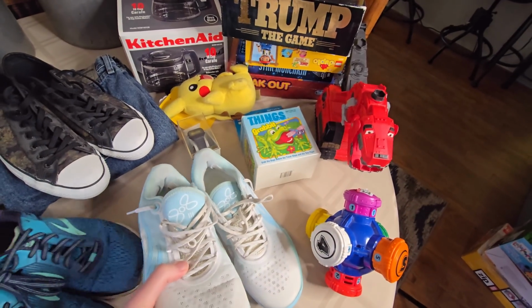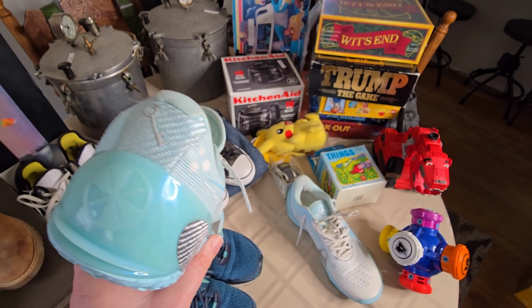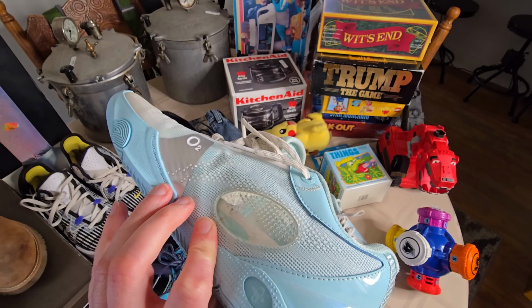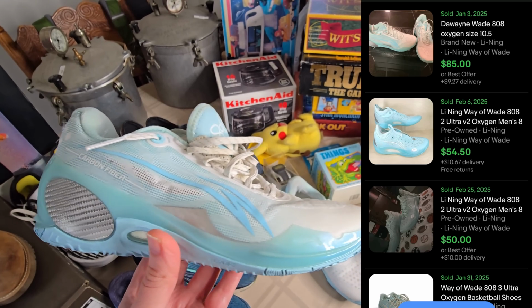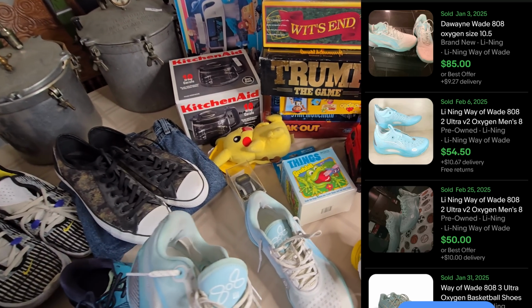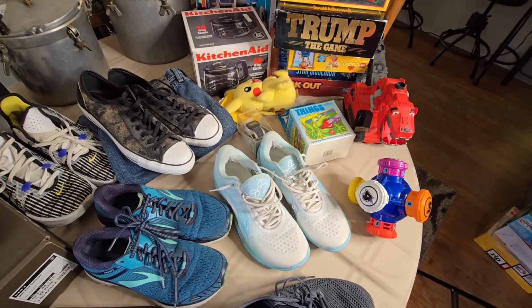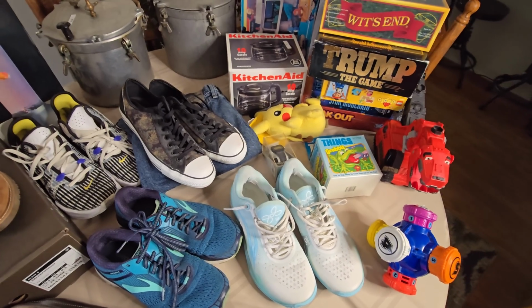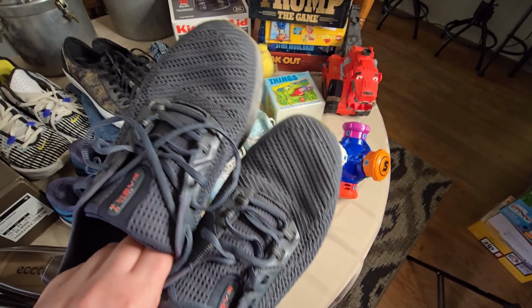I picked up these. I didn't know much about them. 808 carbon fiber shoes, and they felt like something more high quality. These Oxygens, I think they were called. Looks like I can sell them for about $50, so I'll give them a shot. I don't remember ever selling that style or brand name before, so I don't know how they'll do. Here's just a pair of Under Armour hover shoes, again in good condition.